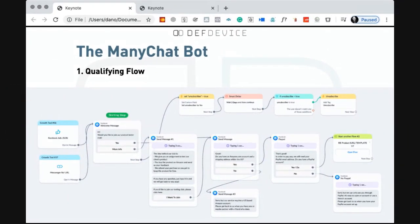Just to give a bit of a glance behind the scenes, what the system looks like. When you actually sit down and do this in ManyChat, this is more or less what it looks like. On the left side, you see these blue little cards. These are entry points. This is where our traffic comes into this qualify flow. And this part here shows the qualify flow of the bot. It will ask all these questions like, do you have an Amazon account, or do you need more info?